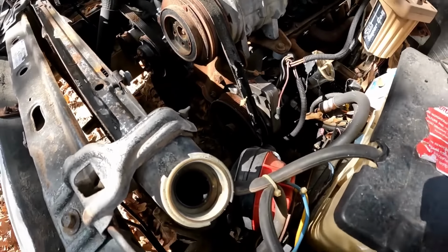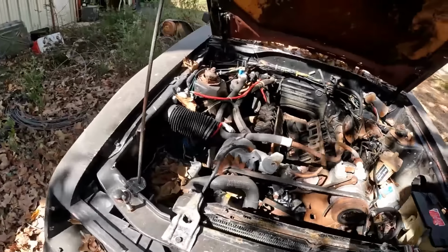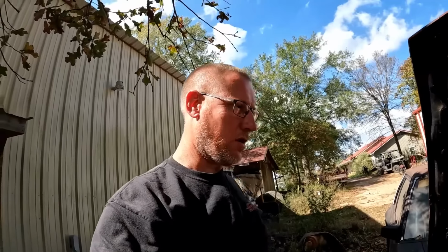Yes, there's actually something moving around in there. Good deal. Should mean that we don't have any freeze plugs out of it. It's still got the smog pump on it. Strut tower's got a little bit in it. Very, very cool car. We just need to get it up and running so that he can get it to the car show.